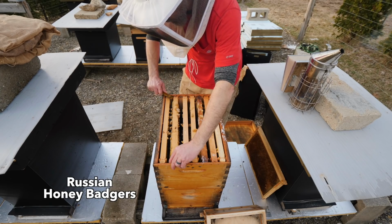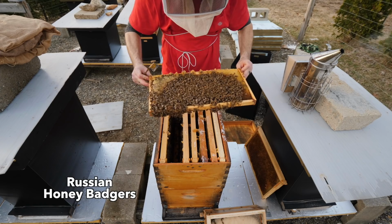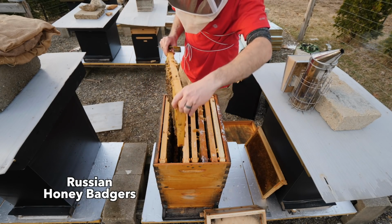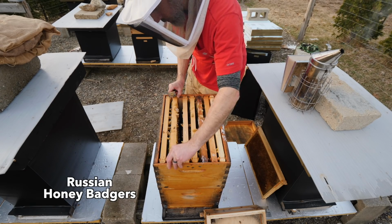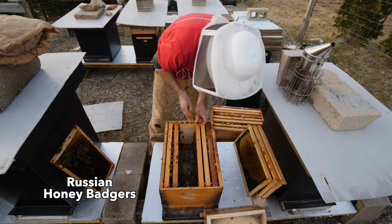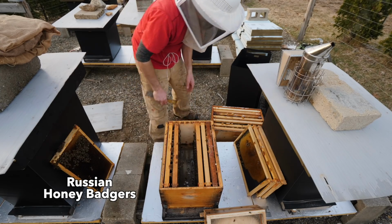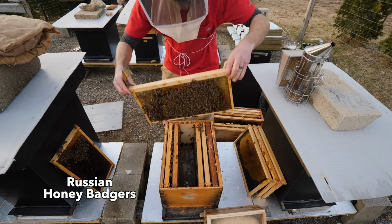I think I'm going to drop them down though. Yeah, full of brood. Tons of brood. All right, I'm gonna drop them down. Basically gonna do a flip here, but like one frame at a time. So empty frames there, empty frames there. I'm gonna put the three right in the middle here, the three brood frames. So that's a brood frame.